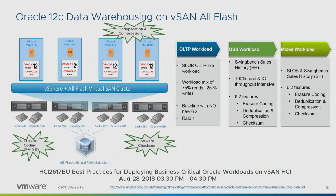Then we were able to successfully use DataGuard to protect that Oracle RAC cluster, and use RMAN backup for restores and recoveries. The second paper that we released was basically using Oracle 12c data warehousing, where we had multi-thread use cases against different features of vSAN.